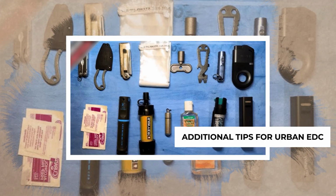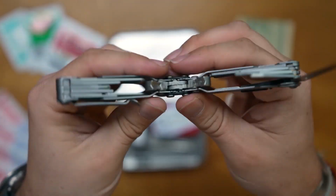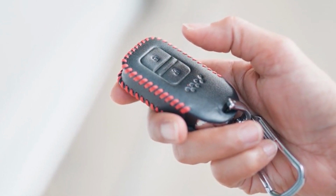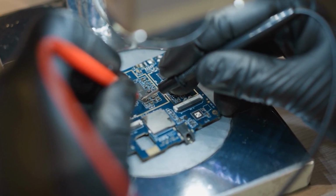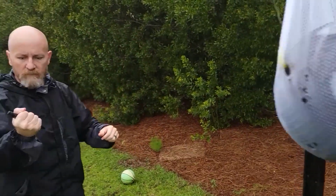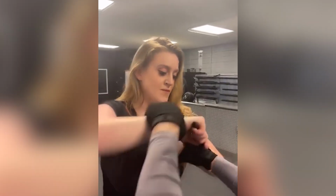Additional tips for urban EDC. Before we wrap up, let's quickly cover some additional tips to maximize the effectiveness of your urban everyday carry kit. Rotate and maintain your gear regularly. Check expiration dates, test electronics, and replace items as needed. Practice assessing your everyday carry items quickly. In an emergency, fumbling through pockets could waste precious time.